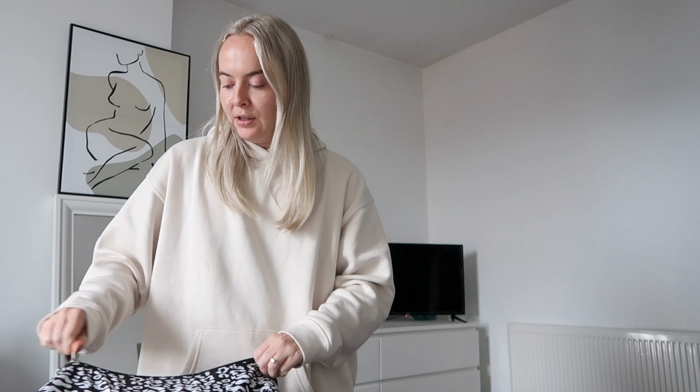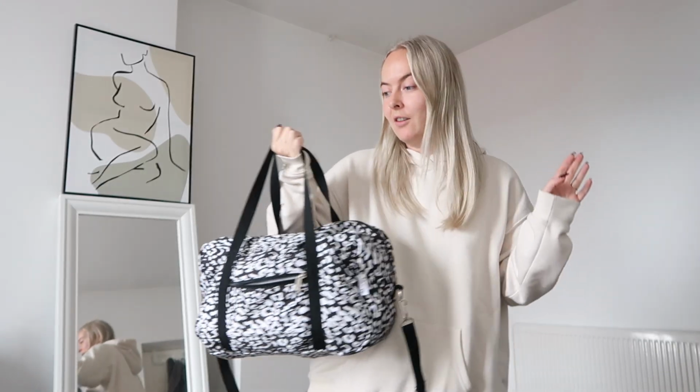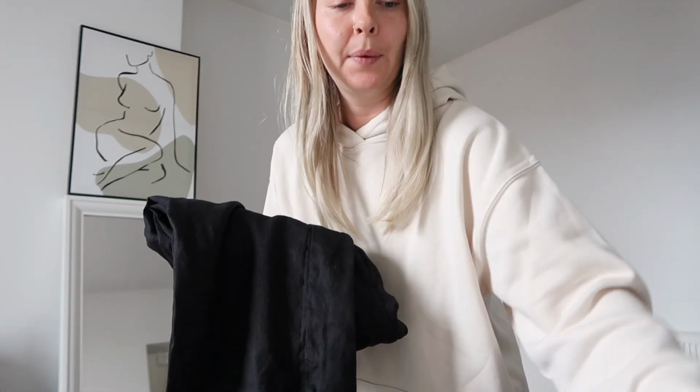So let's do the bag up. Yeah, there's loads of room in there, and that's not heavy at all, and that's got everything I showed you in there, so I think I've done really well there. And then my outfit to travel in, I'm just gonna hang up on a hanger so it's ready.